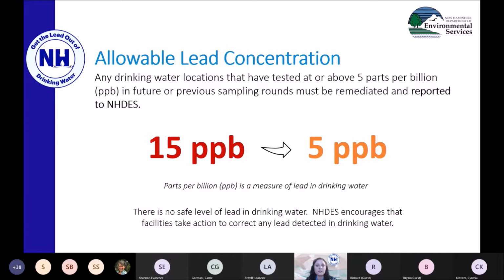So this means as a facility, you should go back and take a look at your previous lead sample results and see if there are any outlets that tested at 5 parts per billion or higher that now need to be remediated and reported to NHDES. There is no safe level of lead in drinking water.